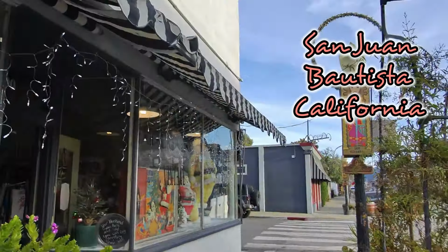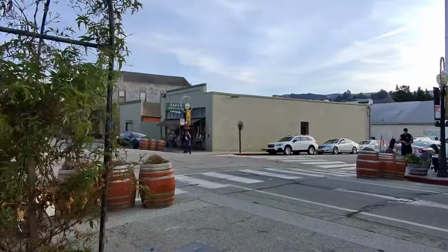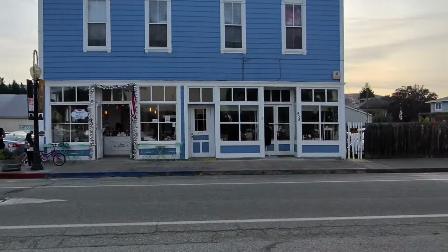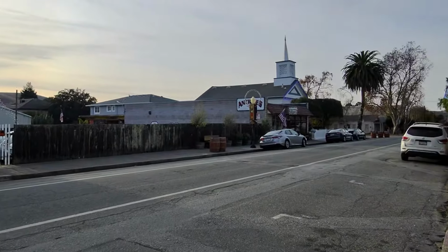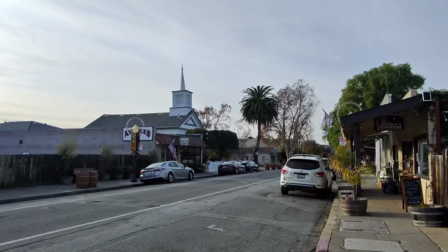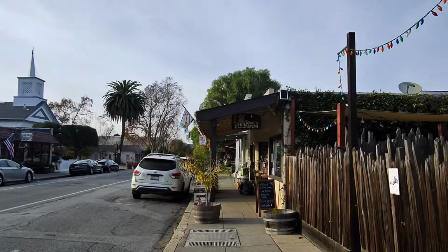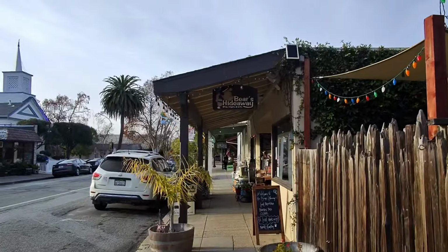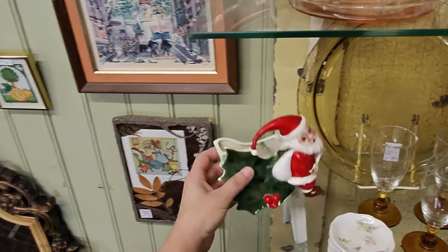All right, today we went to San Juan Bautista, California, and I absolutely love this little town. It's a tiny little town with a small town mentality. The people were so nice. There are little local businesses, and right in this one spot you could see all four antique malls that I went to today. They're all obviously in walking distance of each other. I had a fantastic time. I've never been here before. I just picked a random spot on a map and this is where it brought me.